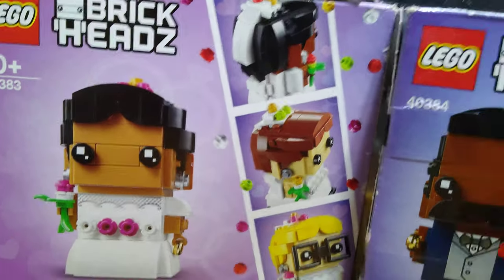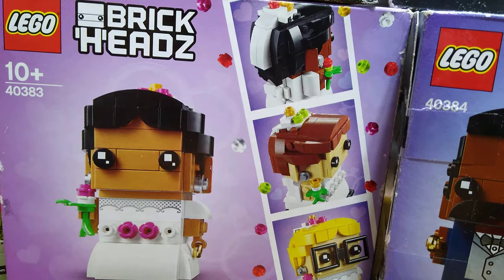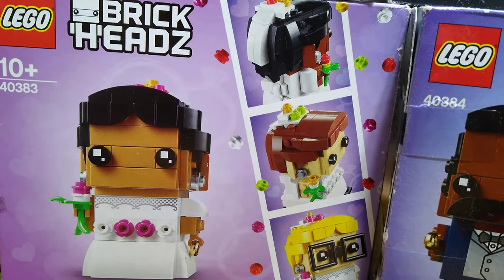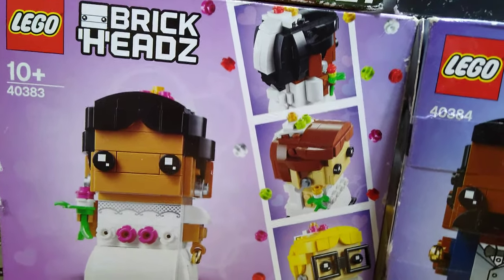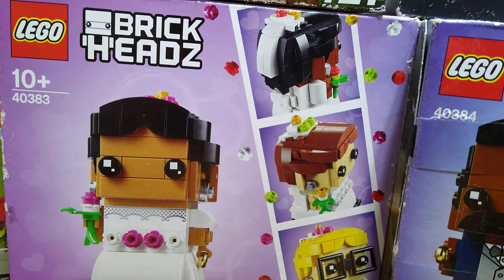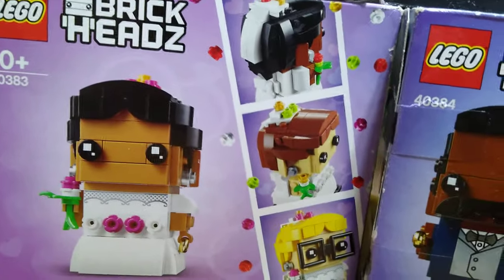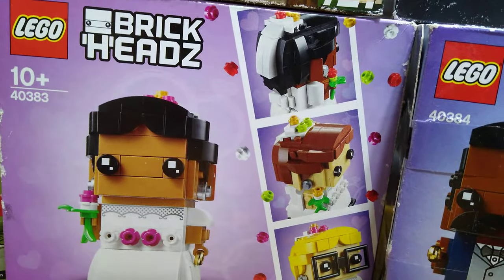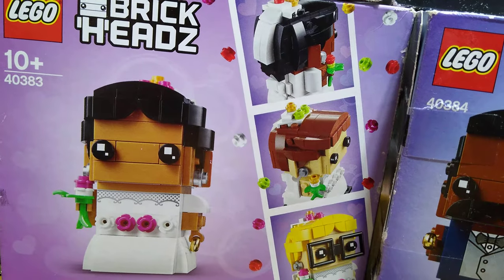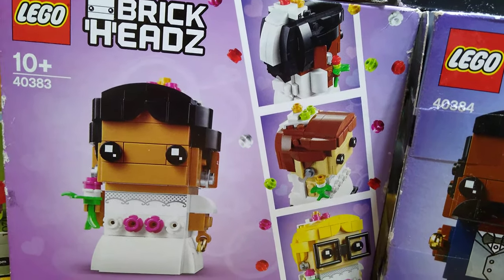The one thing I don't really like about Brickheads is the eyes. It looks like they're begging something from you. Just look at the eyes. It's like they're begging something from you. It just looks so weird. Or a tie, maybe. It's just so weird. But the actual set is quite cool because it has lots of pieces.